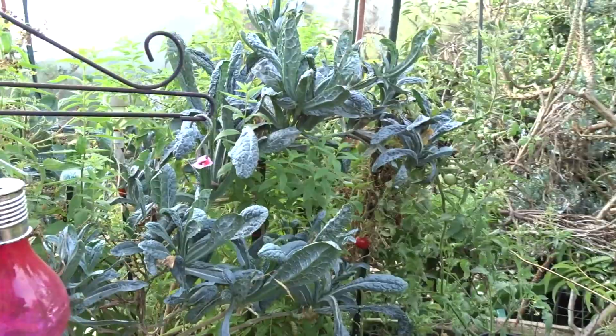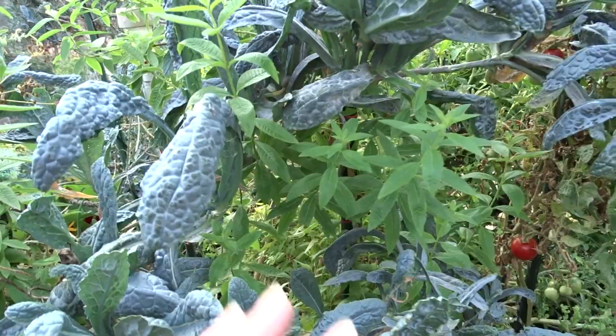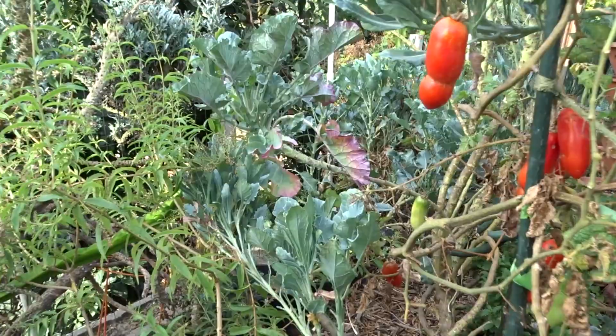And this will really make it take off. Look how beautiful the dinosaur kale is doing now. That's because it's done seeding and it's now putting all its energy into the leaves. So the birds are eating the leaves now. Look at that, lemon verbena. There's another one back here. That is the purple sprouting broccoli. And look how purple the leaves are. You see that?